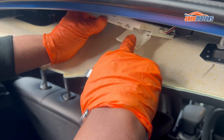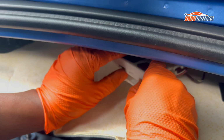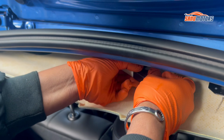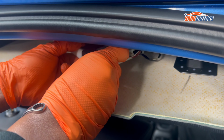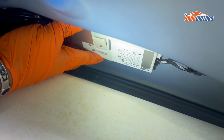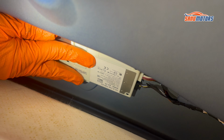Then I can install the new one. Just put it into the slot and lift up. It's still locked. Then after that I'm going to do the tape here. Right, all done. After that I need to install this one into the slot inside. In the slot you can see this flap come out a little bit. Right, click, it's in now.